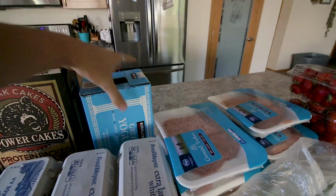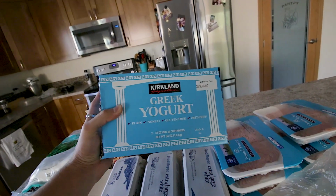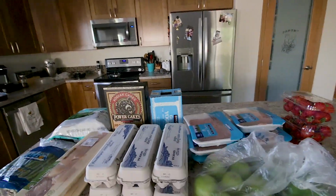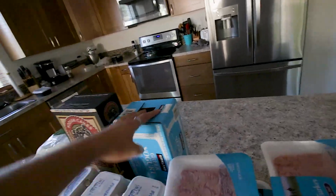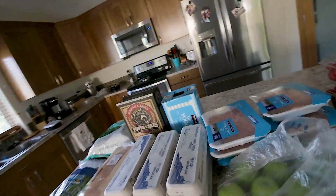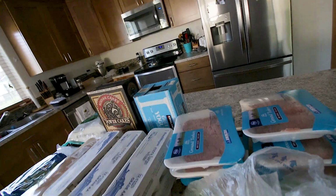We've got Kirkland non-fat Greek yogurt. So we used to get the Fage, but this guy is cheaper, pretty much identical macros, and tastes exactly the same. I mean, it's non-fat Greek yogurt, so they all kind of taste a little funky, but I like to mix it with granola and honey, so it tastes pretty good after that.